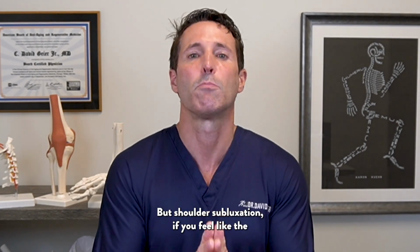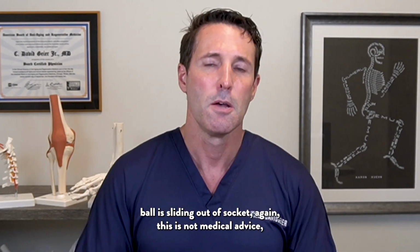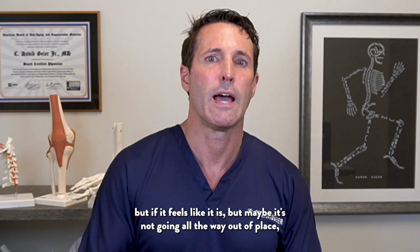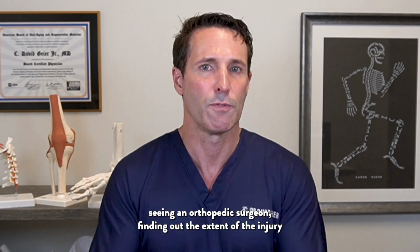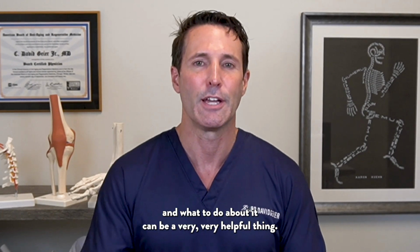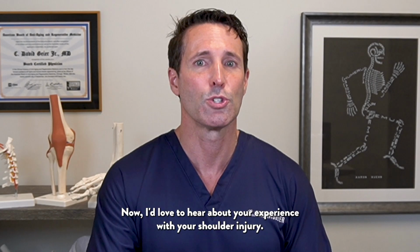But shoulder subluxation, if you feel like the ball is sliding out of socket, again, this is not medical advice, but if it feels like it is, but maybe it's not going all the way out of place, seeing an orthopedic surgeon, finding out the extent of the injury and what to do about it can be a very, very helpful thing.